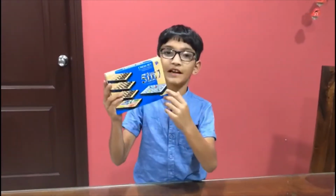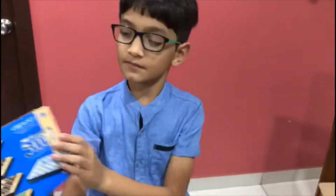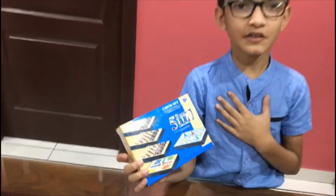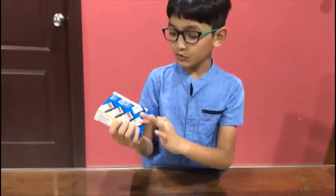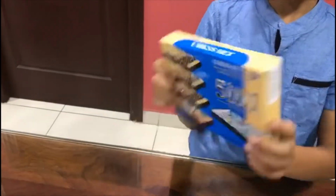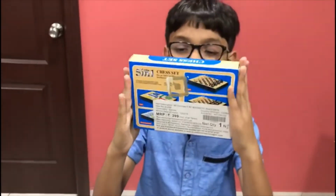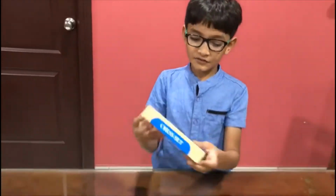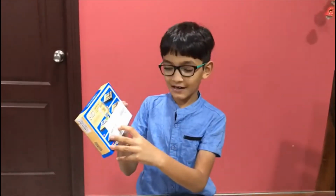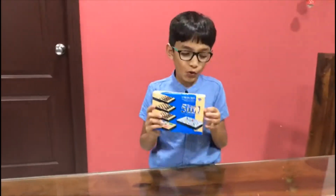This is the gift. This is the cover. As you know that this is a 5-in-1 game, but I only know 3 games. I know Ludo, chess and snake and ladders. This is the back of it. As you saw here, it costs 399 rupees. Now I'm going to open it.